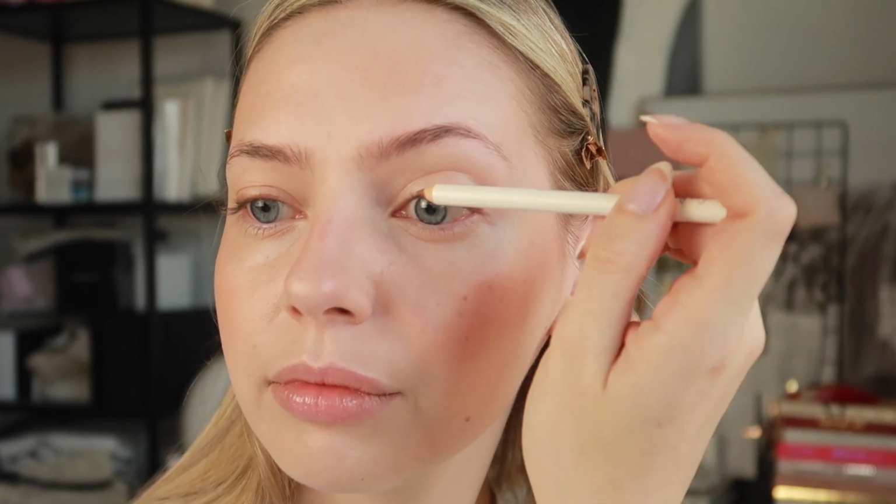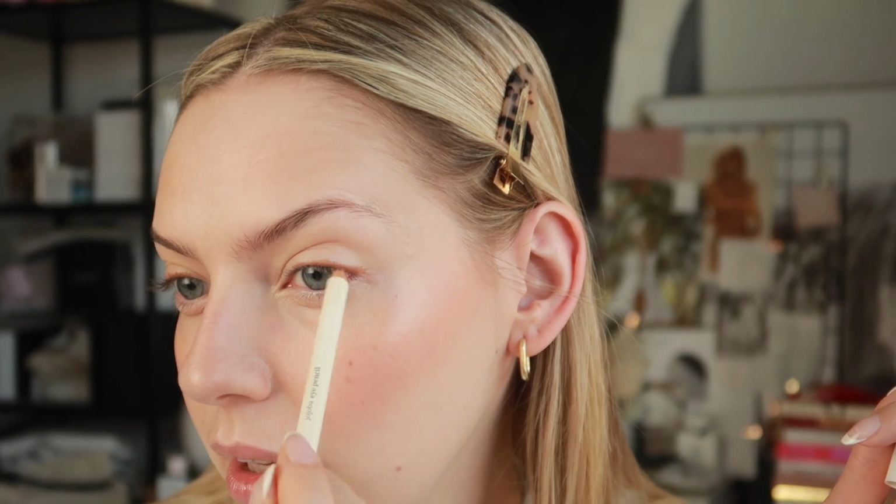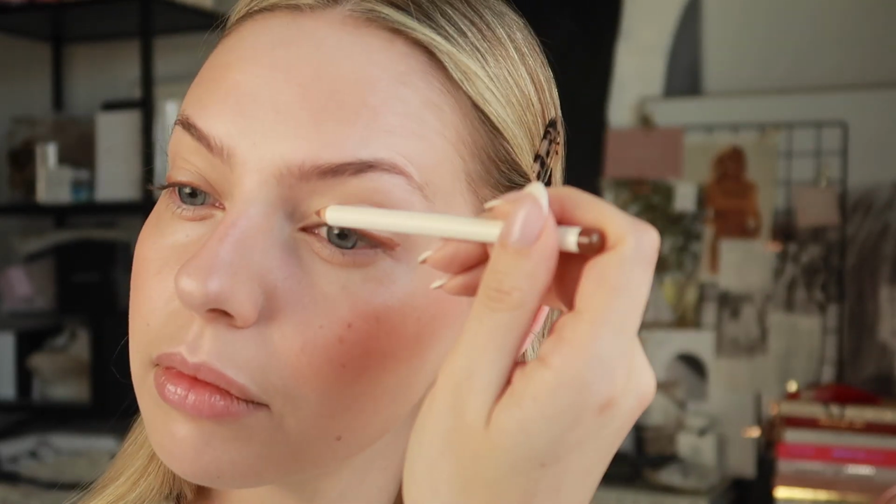So I just kind of apply with my eye open, just hitting the upper lash line. And then I just use my finger just to like soften up the color a little bit, or the edges. These pencils, even if you've had them for a long time, they're so emollient and they don't like tug on your eye at all, but they're not like emollient to the fact where like they just like smear everywhere. Like, they're literally my favorite eyeliners. So just like, see, like my eyes just look like pop.